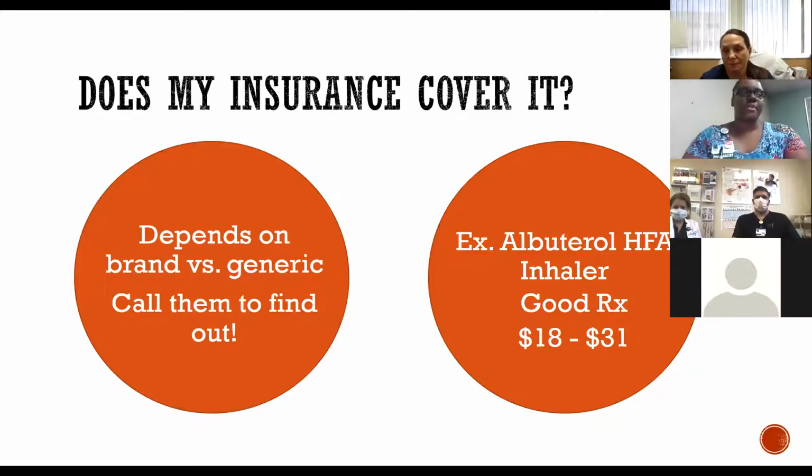Same thing with your Advair and your Flonase, which have become generic in the past couple of years. That usually helps to decrease the price. You can also use GoodRx coupons. GoodRx is actually a really great resource to utilize. You can just go to goodrx.com. Usually your doctor's offices would have these GoodRx coupons as well.